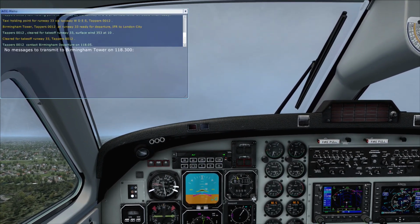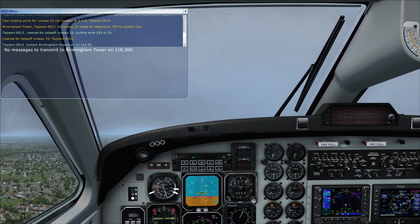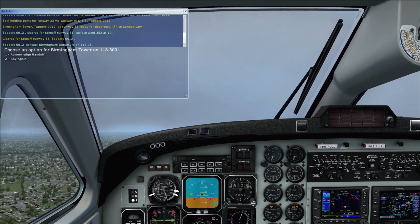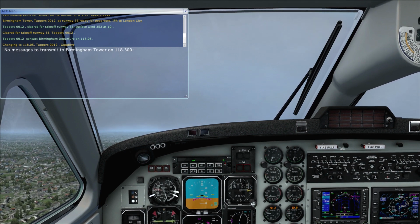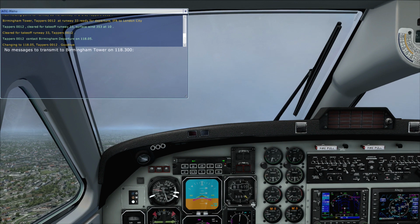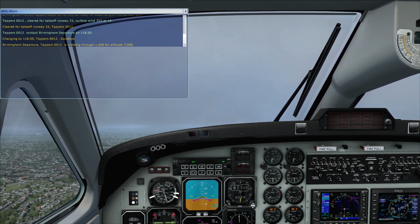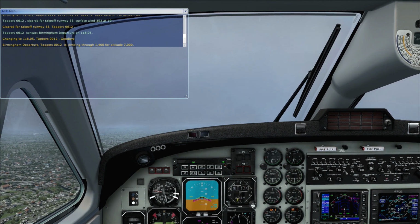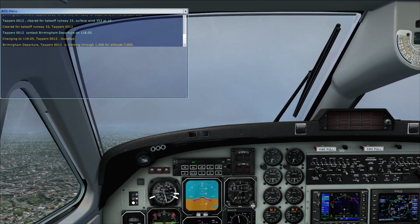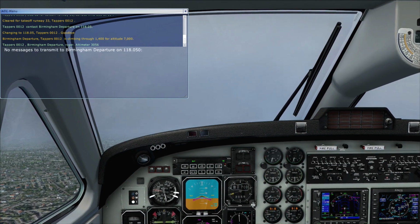Tappers 0012. Contact Birmingham departure on 118.05. Engine 2 118.05. Tappers 0012. Goodbye. Contact Birmingham departure. Tappers 0012 is climbing through 1,400 for altitude 7,000. Tappers 0012. Birmingham departure. Roger.